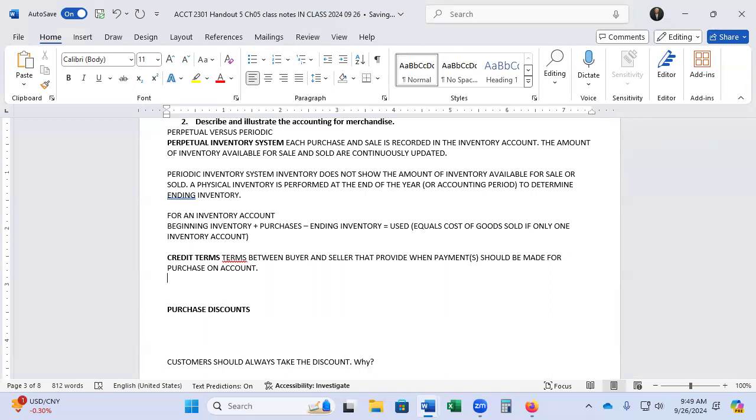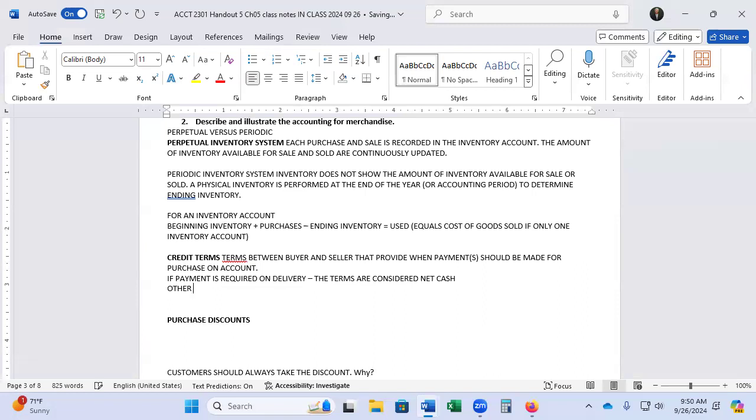Okay, so with credit terms, you have a couple different terms, right? If payment is required on delivery, the terms are considered what's called net cash. Otherwise, the buyer is given a credit period. This varies by company and industry.